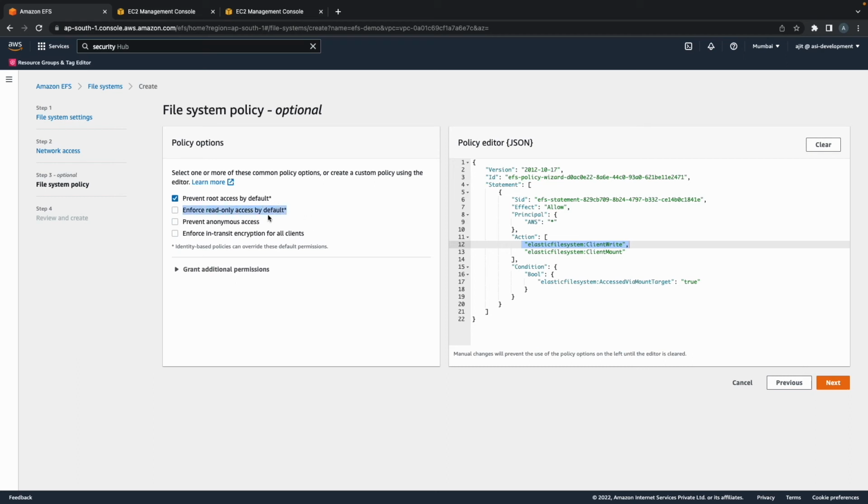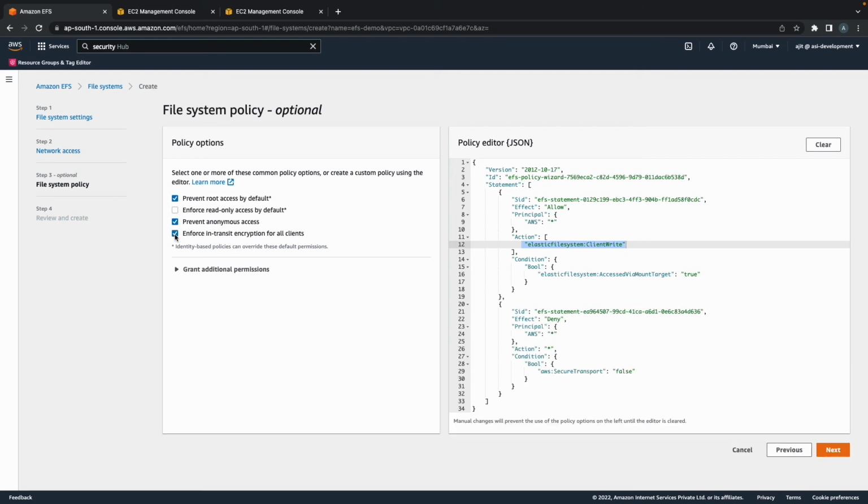The third option is prevent anonymous access. This is to restrict access to your EFS. It will remove the mount permissions. The last one is to enforce in-transit encryption for all clients. This will reject all requests which don't have a secure transport flag as true.